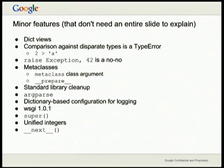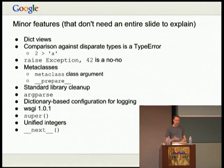In terms of minor features that are exclusive to Python 3, we have dict views. So basically, when you call items, keys, values, you actually get back an object that has a view back on the dictionary. So there's some space savings, and you don't have to worry about mutations underneath you. Comparison between disparate types is now a type error, so you can't accidentally compare between an int and a string and actually get a true-false.